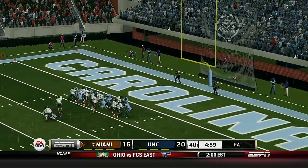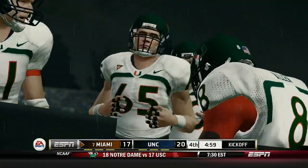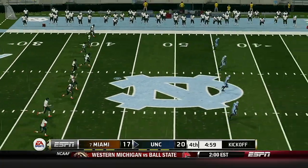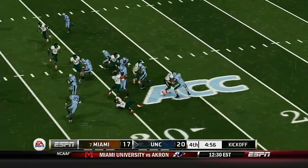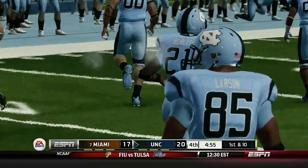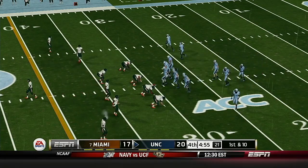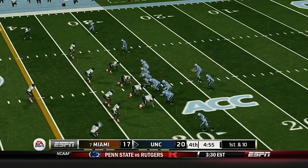Trying to get within a field goal. They'll try the point after. And he converts the extra point. Nicholas is back ready to receive. And boy, has he been the game breaker on special teams today. He makes it out to maybe the 30-yard line. So early in the fourth quarter in a very, very tight football game, and the game could hinge on this possession. North Carolina holds a field goal lead.